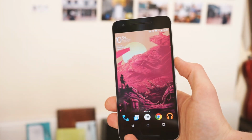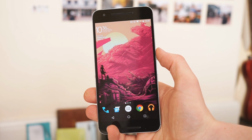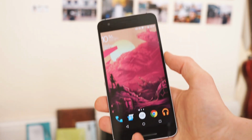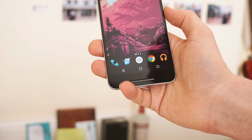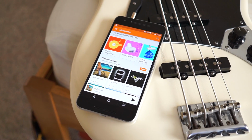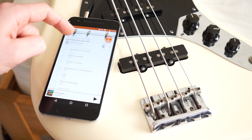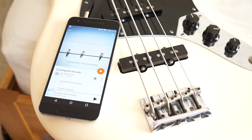Wallpaper is a Star Wars one. I've had that for quite a while. Quite good looking, so why not? Along the bottom, these apps never ever change. They're always the same, despite never using text messaging anymore. I just can't bear to get rid of it. So phone, text messaging, Google Chrome and Google Play Music, which I do have a subscription to. And I really like it, surprisingly. I've never really been into Spotify or Apple Music or anything like that, but I tried out a trial on here and really liked it, so I've gone for it.